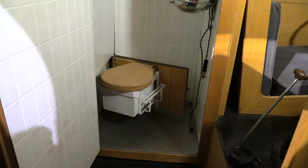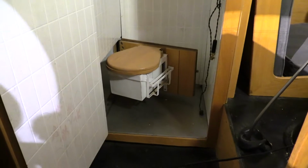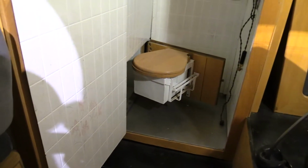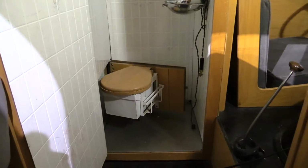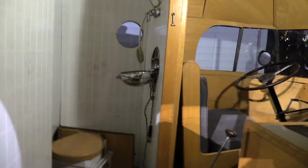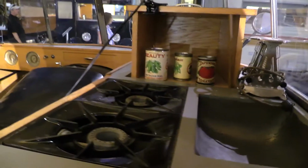It's the toilet. But when you want to take a shower, the toilet swings in under that wall, into that pocket right there. So you have full room to stand and take a shower. That's really neat. And then you got a sink and a stove. That's just nice. I like that. That's cool.